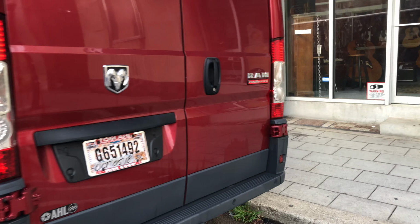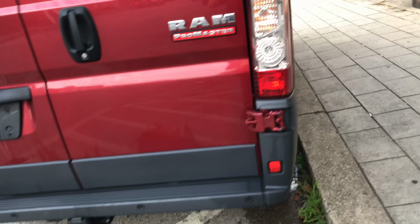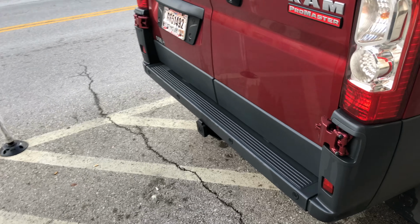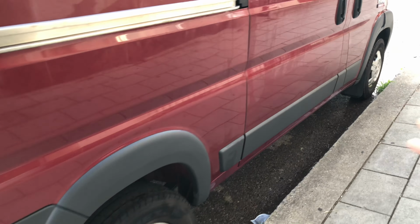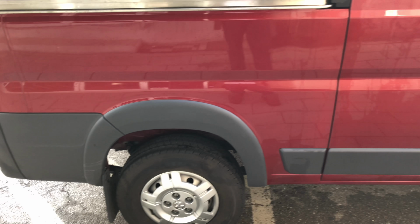And I also like the fact that because this is a front wheel drive, the back is a lower step in, because you don't have all the mechanical stuff past the front of the van. So you have more room there. The other vans, when you get in, you have to step in and then step up over everything else.